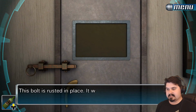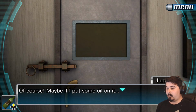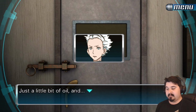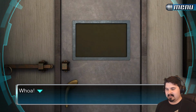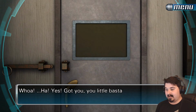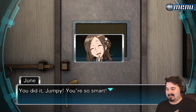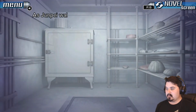This bolt is rusted in place. Won't budge. Of course. Maybe if I put some oil on it. Oh, hey. Just a little bit of oil and... Come on. Come on, you little son of a bitch. Whoa. Yes, got you, little bastard. You did it, Junpei. You're so smart. Thanks, June. Let's go. Ooh, that's cold.